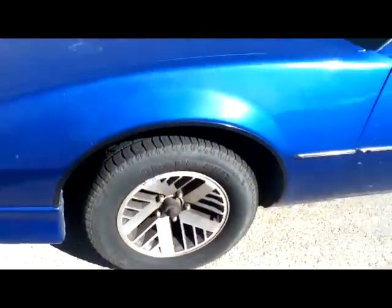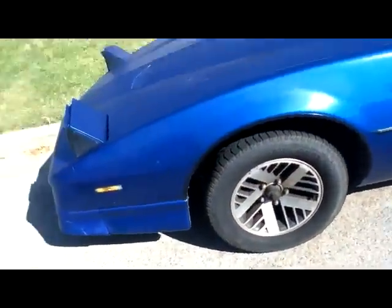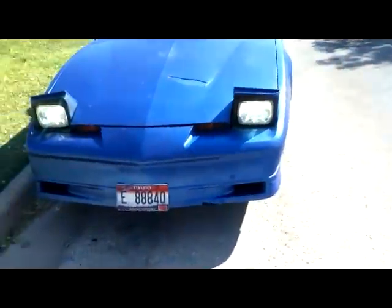Thrush cherry bomb underneath. The original Pontiac rims. I guess they're Trans Am body parts, as in the front bumper. This is only a base model, 2.8 V6.